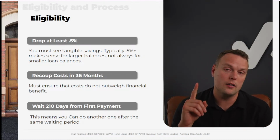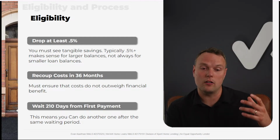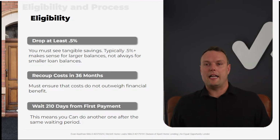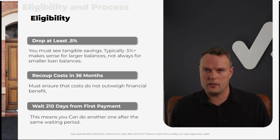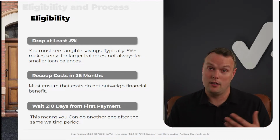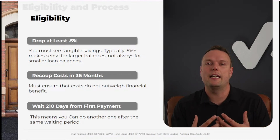So the 3 major things are, number 1, we need to make sure that you drop your rate by at least 0.5% on the interest rate. So you must see some tangible savings there. Now, typically 0.5% or greater on that interest rate savings makes sense for larger loan balances. Because some people right now are like, well, does it really make sense at 0.5%? I'd say it depends. With larger loan balances, there's a good chance, and it depends on your state, I'll say too. Florida, for example, isn't a very cheap state to do a VA refinance. Colorado, Tennessee, California, ironically, because of their state taxes and everything else, are very affordable states to do a VA IRRRL. So I would say the 2 biggest components are your loan balance and your state for how beneficial a VA IRRRL is going to be for you.